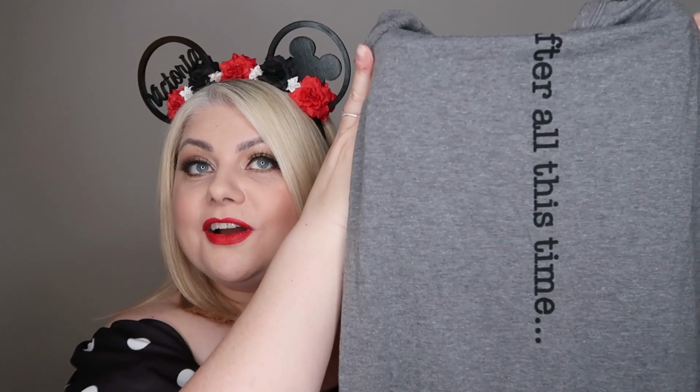And then when I turned it round, I realised on the back it says "after all this time" down the back, but lengthways. I just love it. I'm completely obsessed with this, and it's a really nice cozy thing for me to wear at home. And this was, oh, price unknown. I really can't remember. I want to say it was around $30 or something like that, I think.